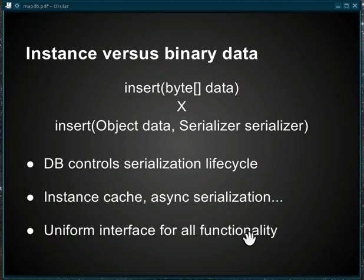One important feature which sets MapDB apart from any other database written in Java, and probably in C++ and others, is that it doesn't use binary arrays to pass data around. Usually you have a database API and you put binary data inside, and then you get binary data back when you execute some type of query. In MapDB you pass in the object instance with a serializer, which converts the object instance to binary data. But MapDB itself is in charge of when this data is serialized and in what thread it is done.